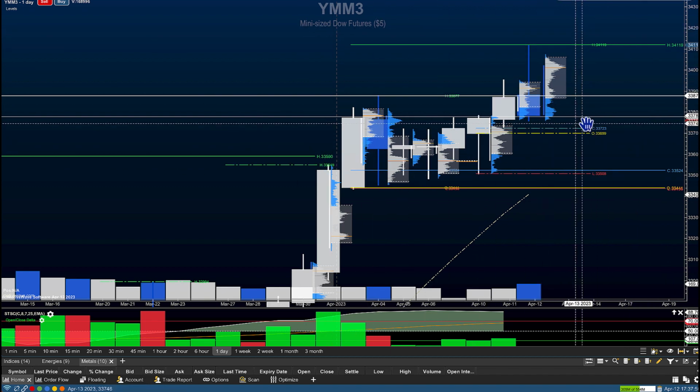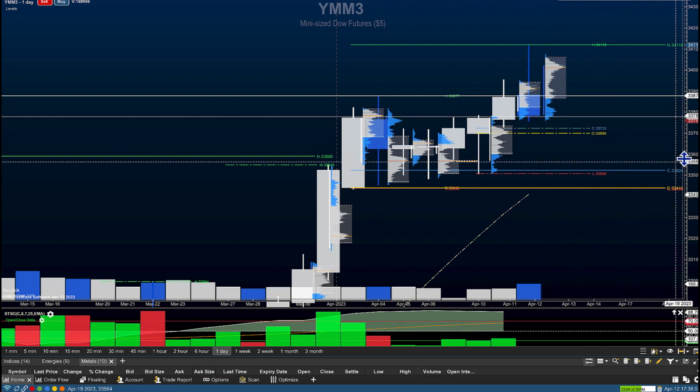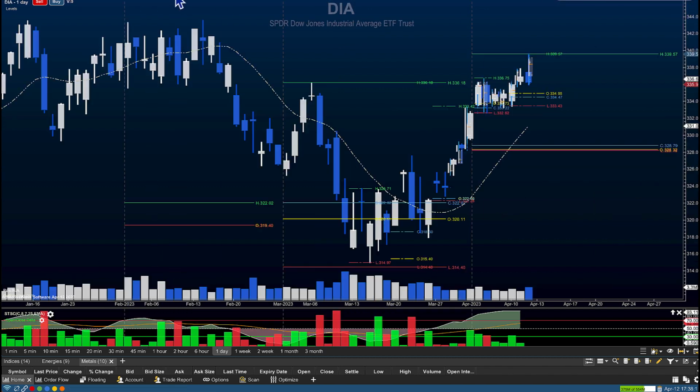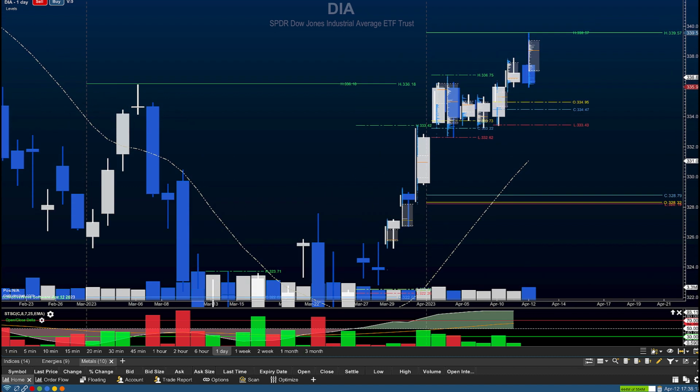Pullbacks are clearly being bought. So you want to pay close attention to that. 13,780 again. The lower edges look to be 13,604. All right, here we are with the diamonds. Same sort of thing, doing fairly well, not at the all-time highs, but doing a lot better than the other indices that we're watching. Look at this, sideways action that breaks out and holds.